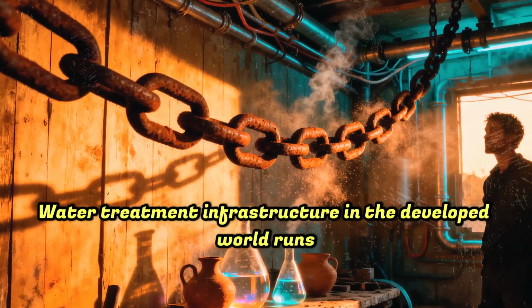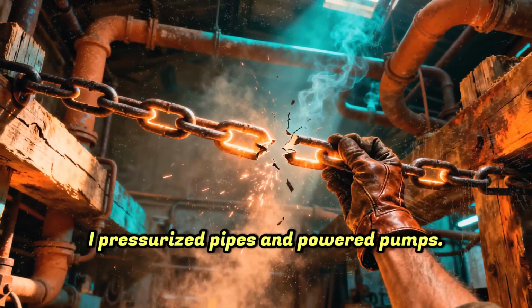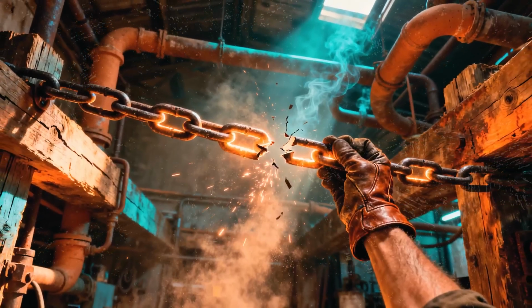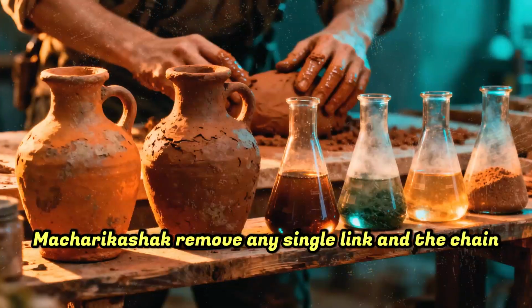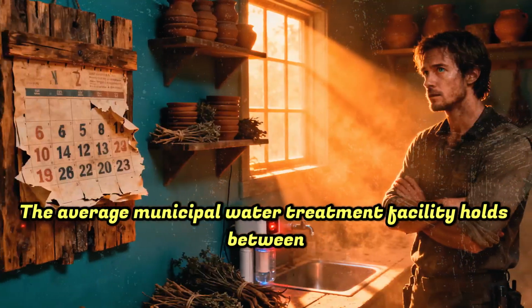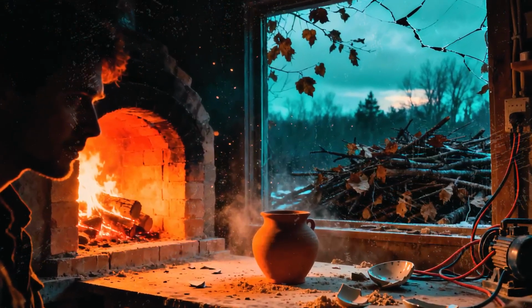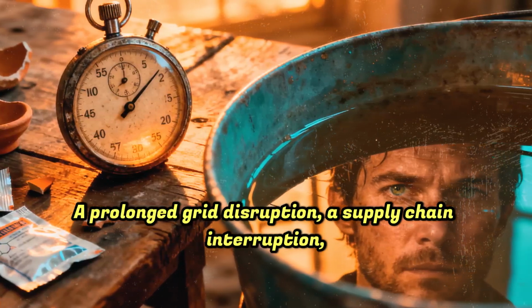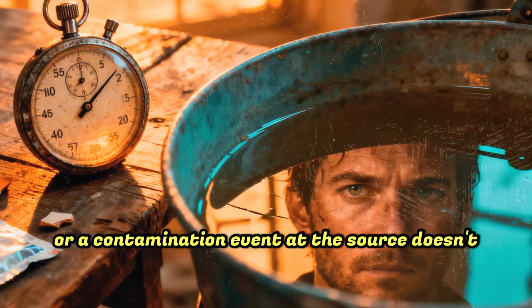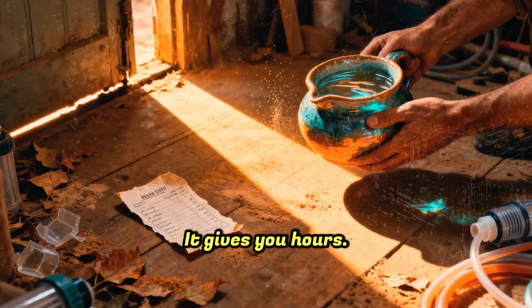Water treatment infrastructure in the developed world runs on a chain of chemical deliveries, pressurized pipes and powered pumps. Remove any single link and the chain doesn't bend, it snaps. The average municipal water treatment facility holds between 3 and 7 days of treatment chemical reserves. A prolonged grid disruption, a supply chain interruption, or a contamination event at the source doesn't give you weeks to prepare. It gives you hours.